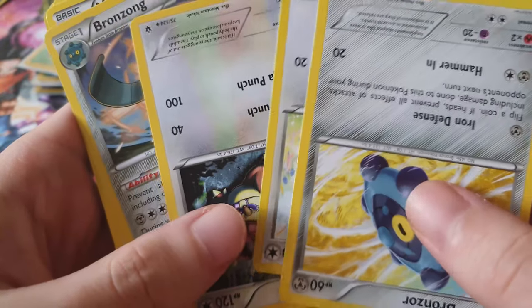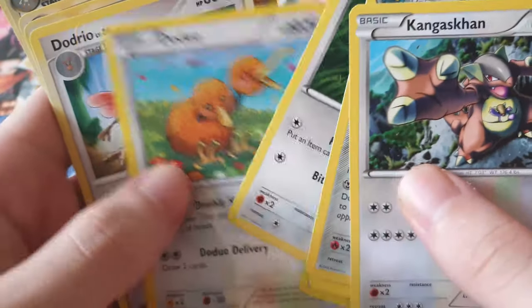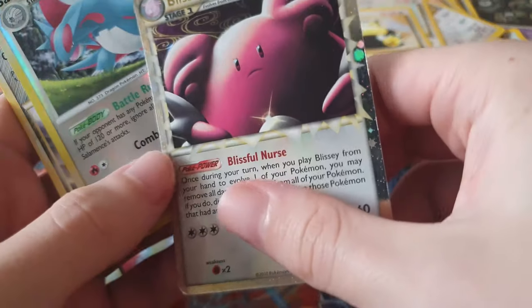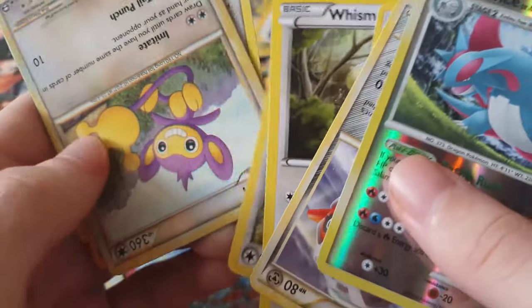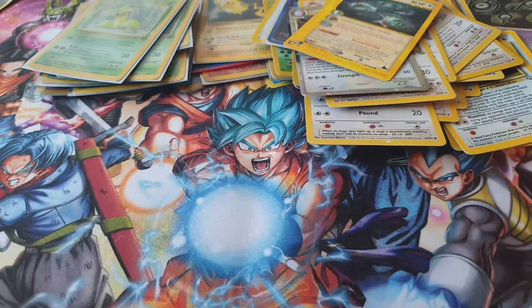Flaking it in Holo. What's this? Just got Kangaskhan. I want to find more of the dark cards, if Jasmine's had any. Like Dark Water Tool, Dark Gloom. Oh, hello. Got Blissey. This is actually... Buried Fossil. Sorry, Buried Fossil. Oh, this is so cool.